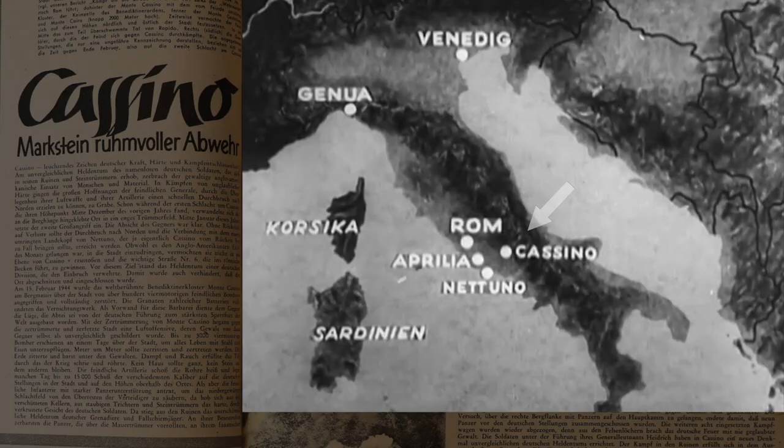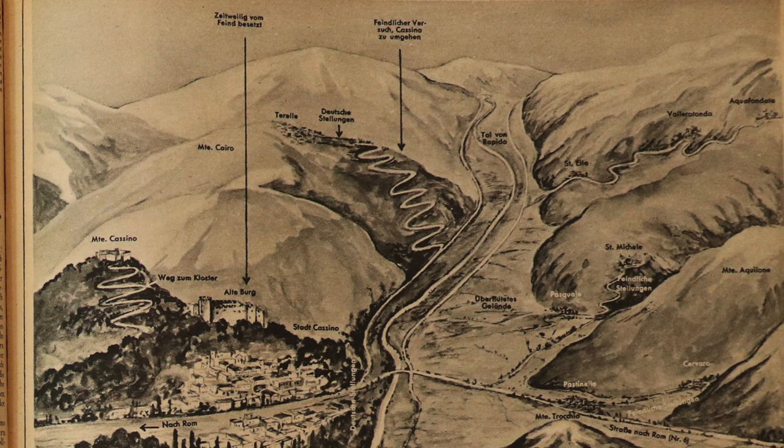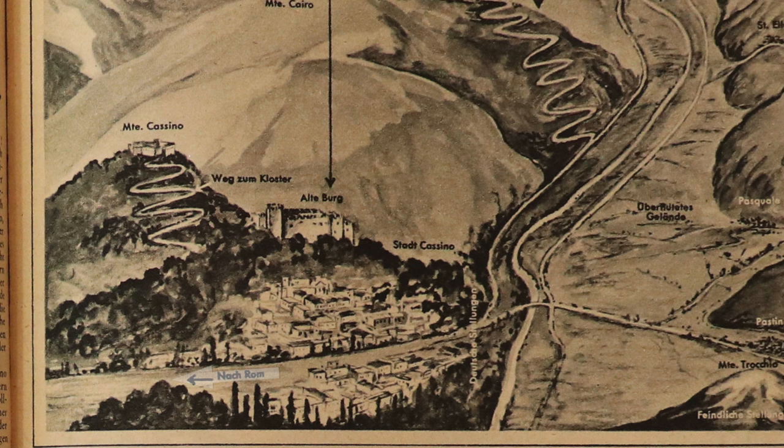This illustrated relief map shows the lay of the land around Cassino and the approximate positioning of the enemy during the Second Battle for Cassino, which took place in February of 1944. To the left, in front of the city Cassino, runs street number 6, which leads to Rome. Behind that, Mount Cassino and the monastery that was destroyed by the enemy.